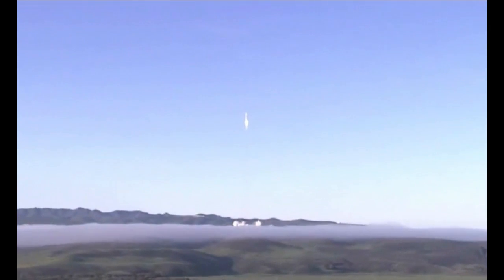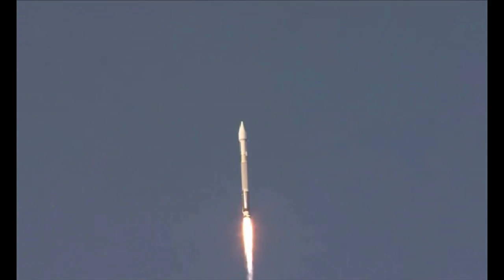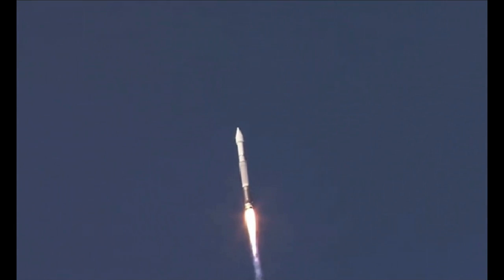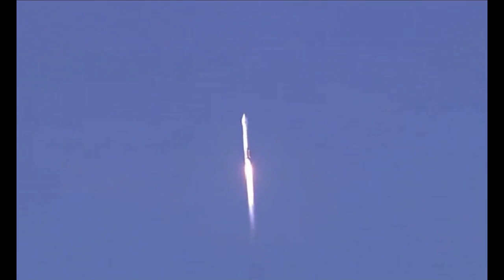Route control on the PU system. Injector pressures, pump speeds look good. Booster engine continues to operate well. The pitch program is complete, now flying the zero angle of attack phase of flight. Body rates look good. Bus and battery voltages are stable.